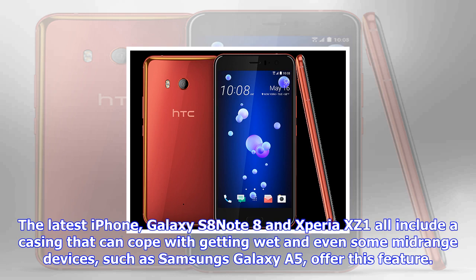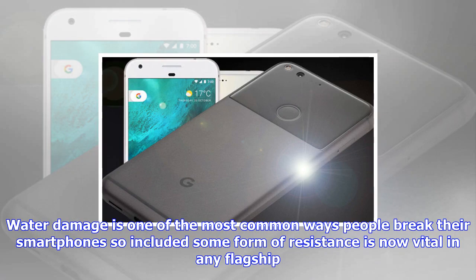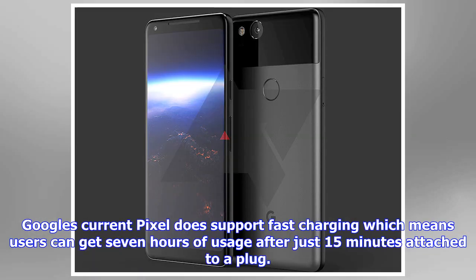Google's current Pixel does support fast charging, which means users can get 7 hours of usage after just 15 minutes attached to a plug. Fast charging is a very popular feature, but we'd like to see Google go one step further and include wireless charging. Samsung has had this feature on its phones for a while, and with Apple now including wireless charging on its new iPhone 8 and iPhone X, it's likely more bars, restaurants and shops will make this hassle-free technology available. To make the Pixel charge in this way, Google would need to ditch the aluminium rear case, as this isn't compatible with wireless charging. A glass design would need to be incorporated, and we'll have to wait until Wednesday to see if Google has decided this charging technology is worth including.